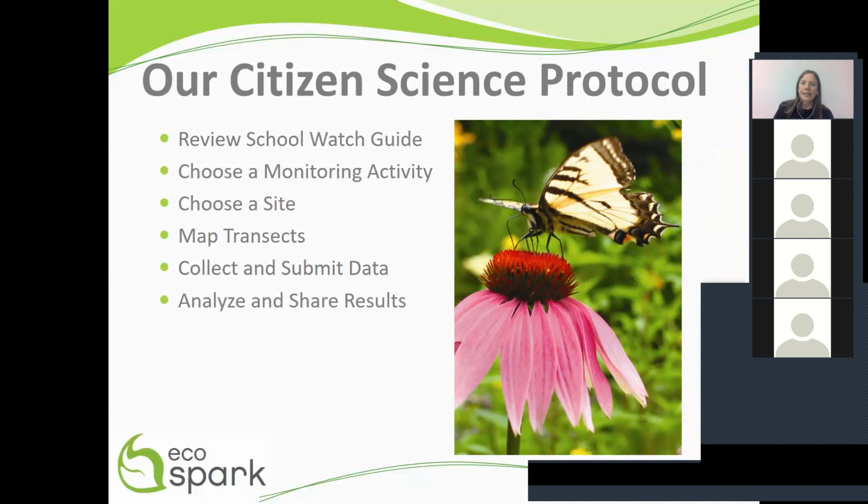Our citizen science protocol that we'll talk about today is very straightforward. We'll review some of the School Watch Guide activities that you can try with your own students. Choose the monitoring activity, and we'll go through a sample one tonight. Choose a site, map transects, collect and submit data, and then analyze and share results.